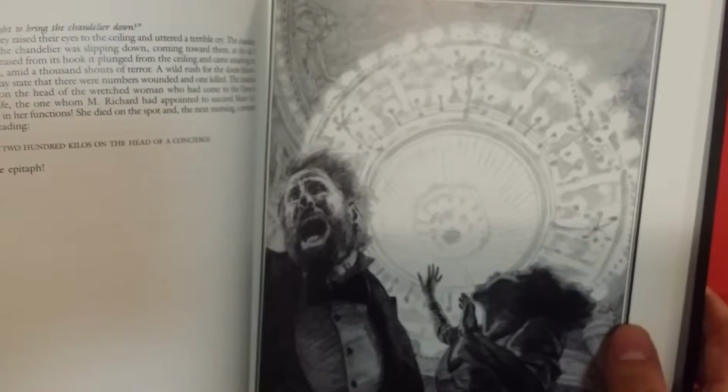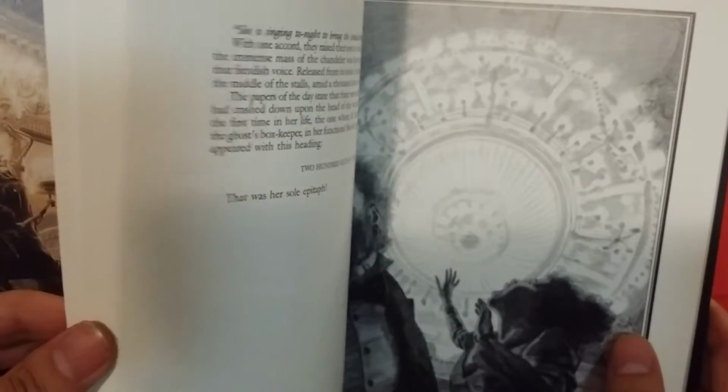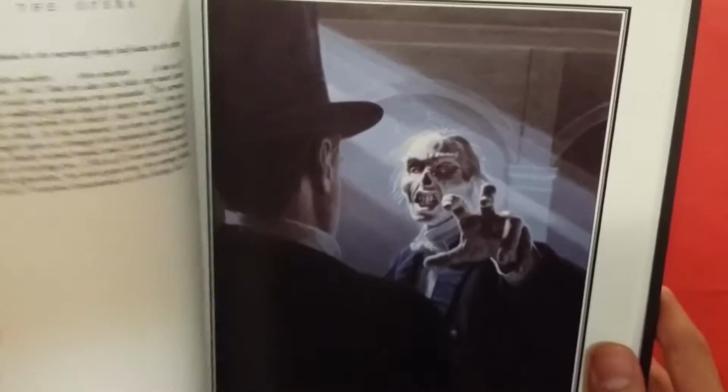Everybody knows this, the falling of the chandelier. It's been in almost every adaptation. It's in the Chaney movie. It's in the Andrew Lloyd Webber musical. There we go. This by far is the best of all the illustrations.